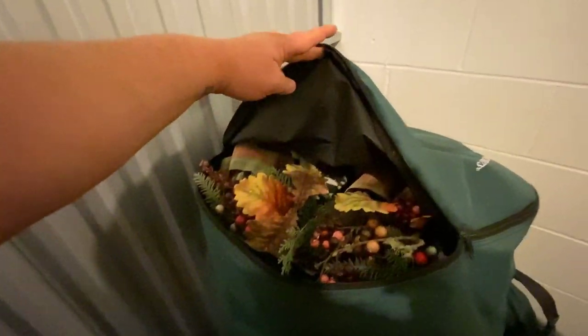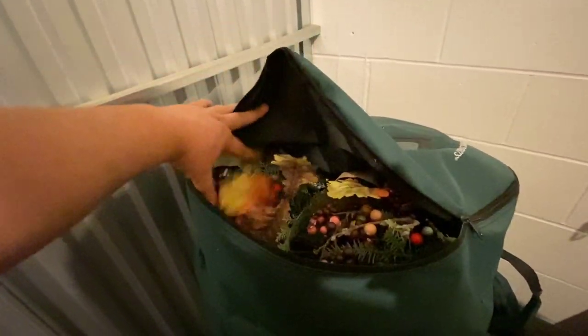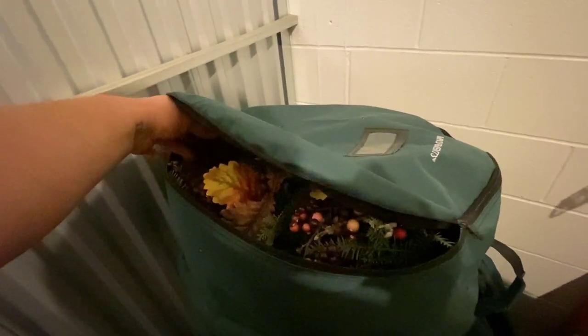Dead body found in storage unit. What? All right. Oh, it's like wreaths. Either that or wreath materials or something. Oh, my bad, bro. Get Rudolph in there. Yeah. Oh, yeah, that's cool.